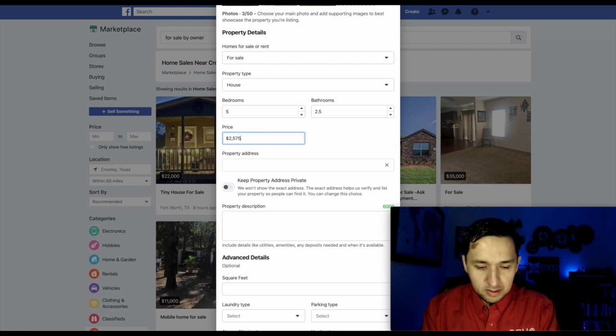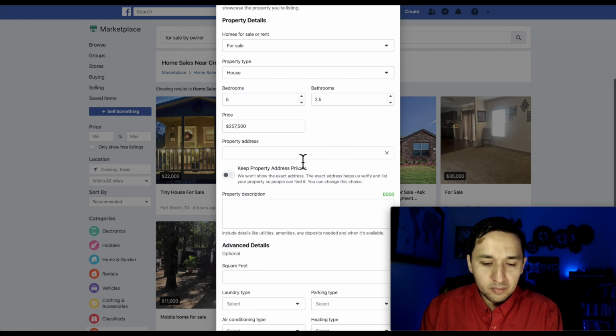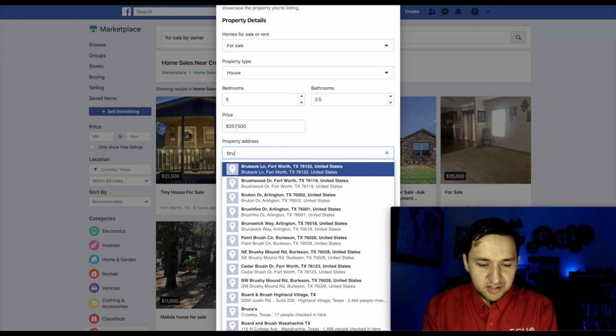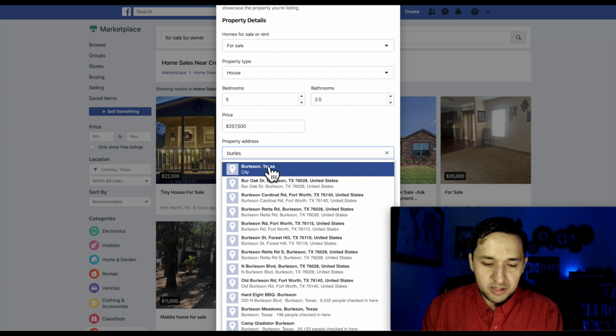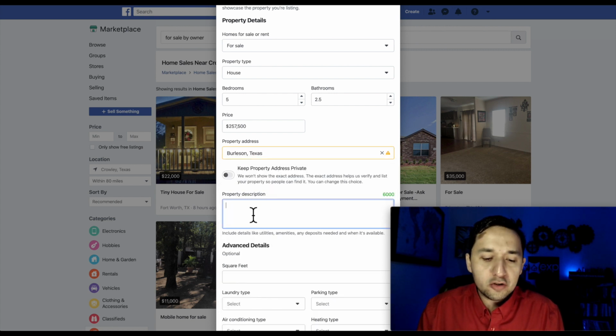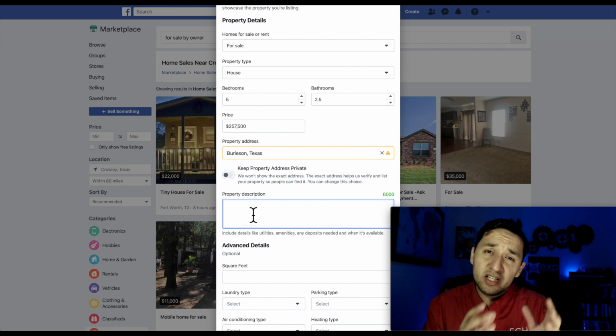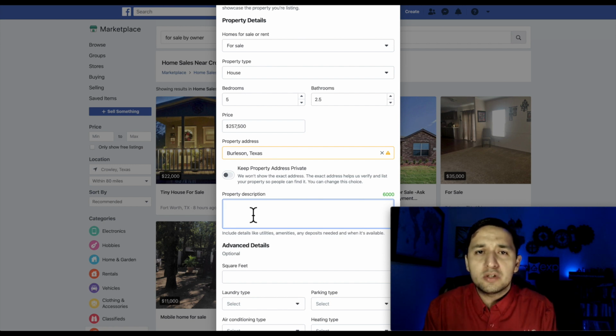And this one, I believe, was this price. On the property address, I would just put the city. You don't need to put the exact place. And then your property description, if you're very proud of what you've posted on the MLS, then I suggest that you include it, but in a reduced manner.